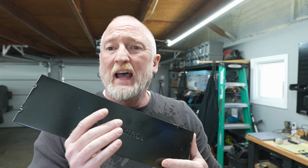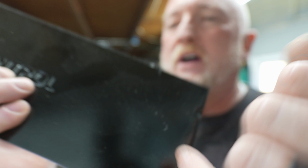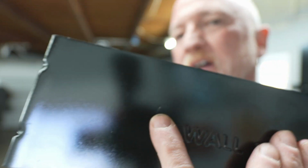One of these guards that I ordered had some scratches on it. Like, I don't know if you can see, but there's some little scratches right there. And then there's a scratch kind of right there. I contacted Wall Control and I just asked if there's a way that I could touch those up. I was thinking about just coloring it with a Sharpie or something like that. And they said, nope, don't worry about it. We'll send you a new one. And this was here in like 2 days. Way to go, Wall Control. Good on ya. I appreciate it. And I don't have to send the other one back.